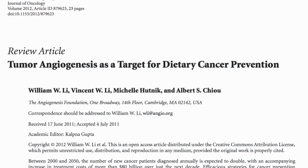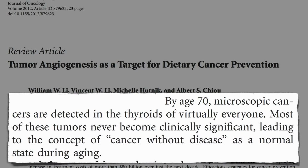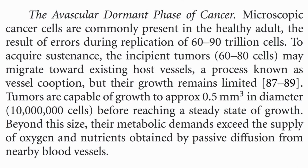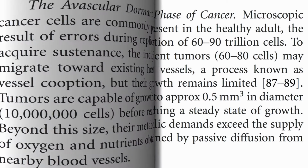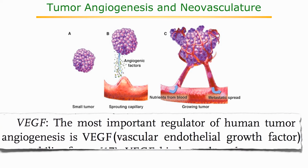Each one of us has cancer cells in us right now. By age 70, microscopic cancers are detected in the thyroid glands of virtually everyone, for example. Most of these tumors never cause problems, never become clinically significant, leading to the concept of cancer without disease as a normal state during aging. Cancer cells are commonly present in the body, but they can't grow into tumors any bigger than that tiny dot size, no more than 10 million cancer cells, before needing to get hooked up to a blood supply. So, tumors diabolically release angiogenic factors, chemicals, that cause new blood vessels to sprout into the tumor. The most important one is called VEGF, vascular endothelial growth factor.